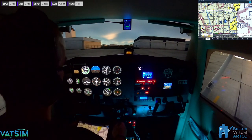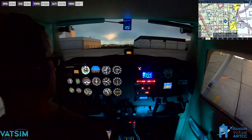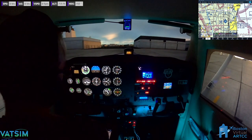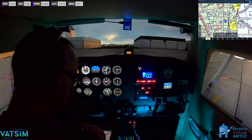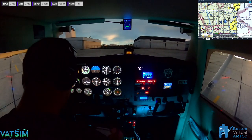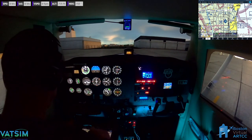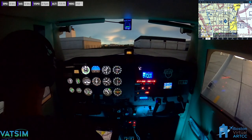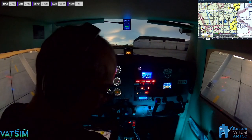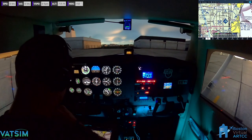Information Alpha, 2215 Zulu. 2998. 743 feet. Looks good there. It's going to be kind of windy. I want to take 25 right. That's our new runway. That's the one that we lengthened. So despite the winds, we are going to go for 25 right.